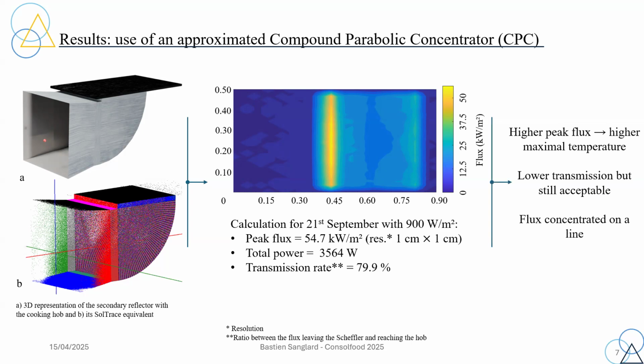So what we can see is that we will probably have a higher maximal temperature because of the higher peak flux. The transmission, sorry, is a little bit lower, but still acceptable. But the flux is still concentrated on a line. And after discussing with the chefs, they told us that they would prefer to have a very high spot and not a line, to have more gradient in the hob.